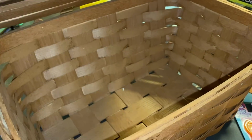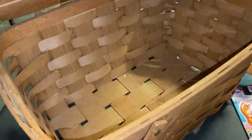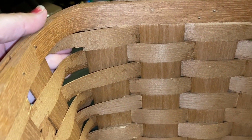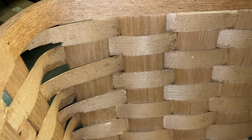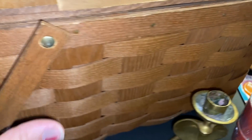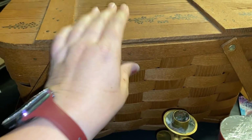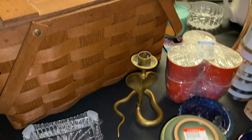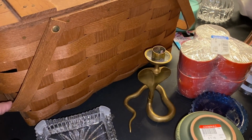I never really find these. So this one says Basketville. Looks like Putney, Vermont or something. It did have a little bit of damage, right on the side here, and I think it was $6.99. I think the sticker is on the bottom. This might stay in my house for a little bit as decor and then head over to my booth.